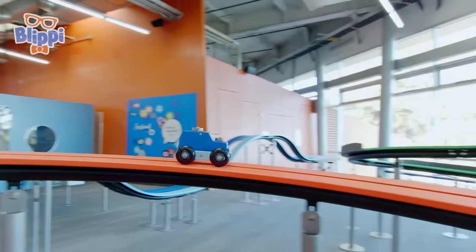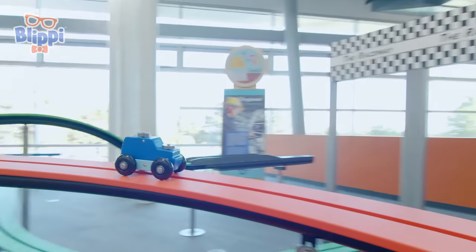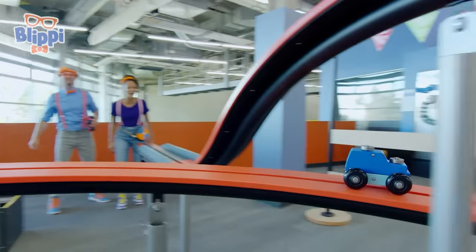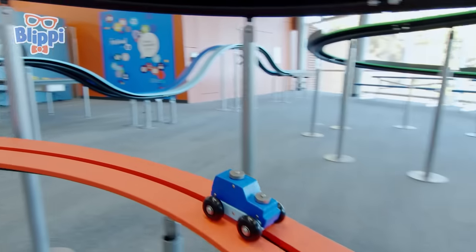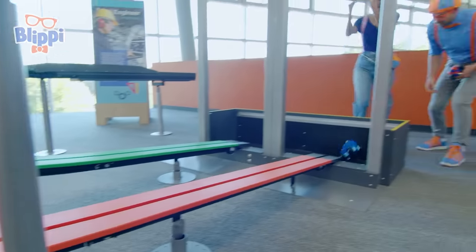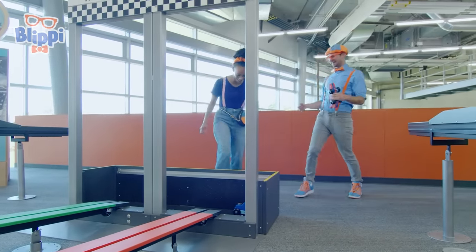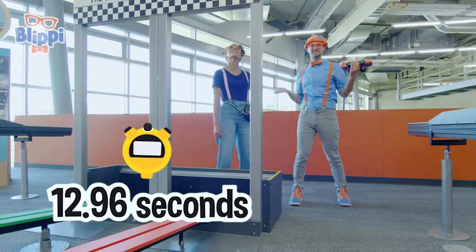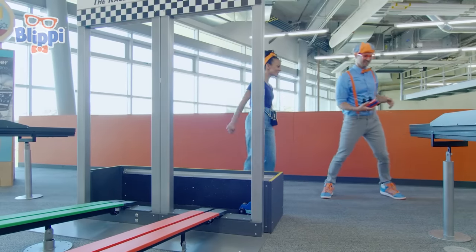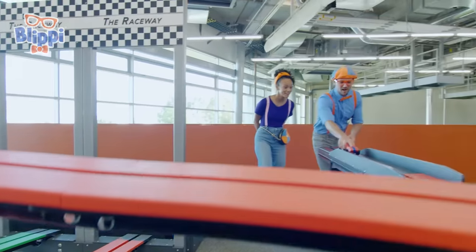Wow, look at it go! Going around and around. Yeah, it's going so fast. Whoa! Whoa, last corner. Whoa! Yeah! That was awesome, Meekah! Yeah. Wow! 12.96 seconds! That's right! Now it's your turn! Alright, here we go!